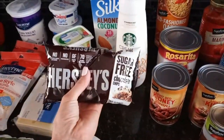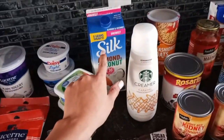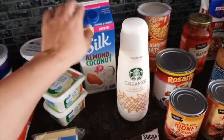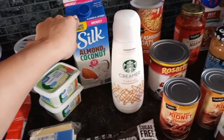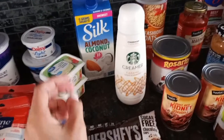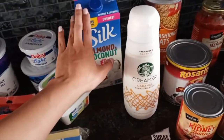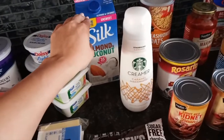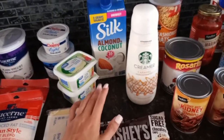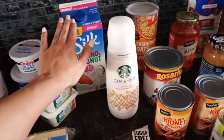Then I got some sugar-free chocolate chips. So what we're going to be doing with this almond milk and coconut milk is that I'm going to be making a protein shake throughout the week. So I'm going to be using my protein of choice, and ice, and a little bit of PB butter to make my smoothies. So that's what that's for.